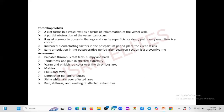Then the same thing has to do with thrombophlebitis. So in thrombophlebitis, thrombus is the clot. Phlebitis has to do with inflammation of the vessel. So when you have the clot developing in the vessel, it stays in the vessel for a while, and it leads to inflammation. So thrombophlebitis has to do with a clot that will form in your blood vessel, and when the clot stays there for some time, it leads to inflammation. And that is what will lead to thrombophlebitis.